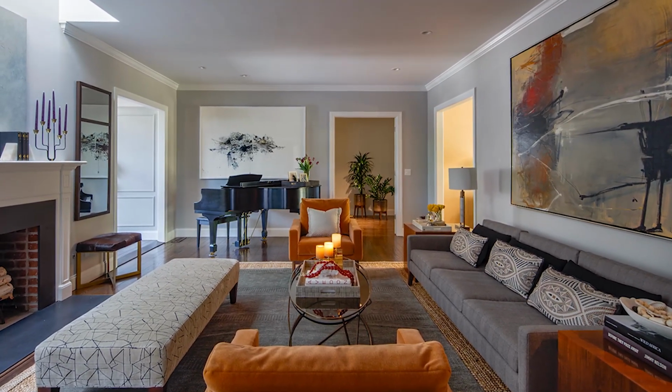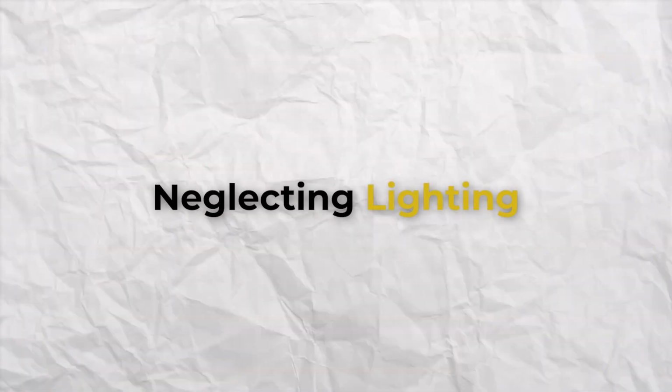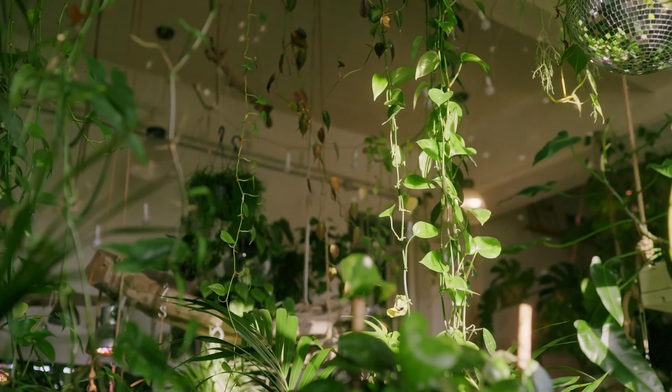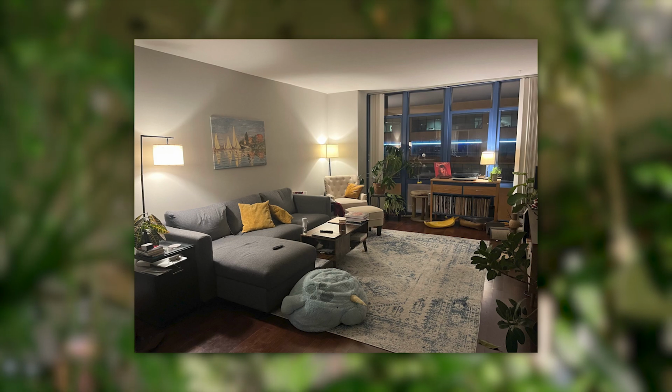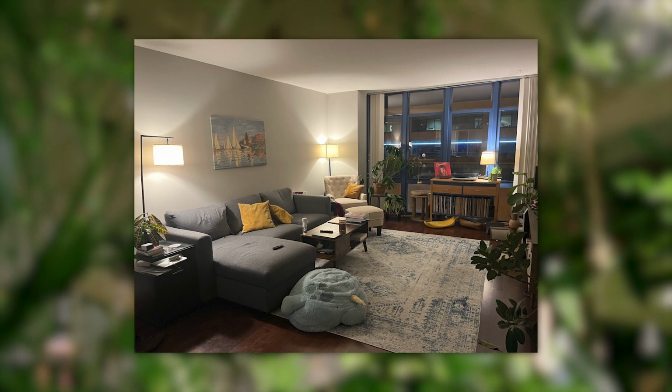But there's still one crucial thing we haven't touched on yet. Mistake number 4. Neglecting lighting. Lighting is like the Instagram filter of your living room. It can either enhance it or make it look like a horror movie set. If you're relying on that single light in the middle of the room, you're doing it wrong.